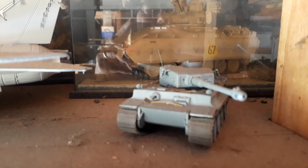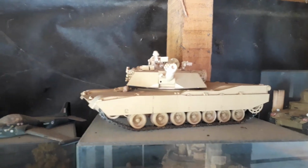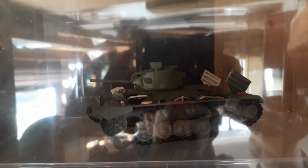That there is a Tiger tank, a German tank from World War II. That is an M1 Abrams, a modern American tank. That there is a Stuart tank I built many years ago. This one up here is actually very special. You can see through the reflection there, that's a Valentine tank.